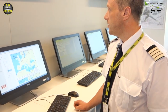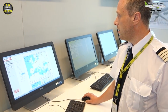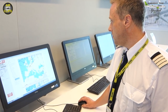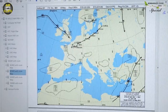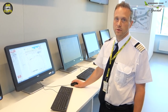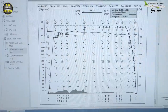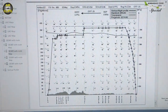And then we also have the significant weather charts there, so we can see where the jet streams are and where there's any kind of significant weather. As we can see today, there is basically nothing on our route, so it should be a smooth ride. And finally, we have the vertical profile of the flight. It shows the wind direction and the speed, where the tropopause is, and the waypoints and terrain at the bottom.